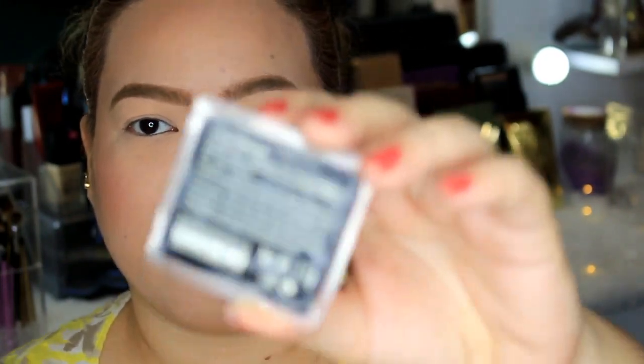Okay, so now it's time for the star of the show, the highlighter. Gagamitin ko ito si For You To This and That Facial Expressions.